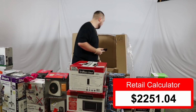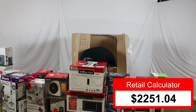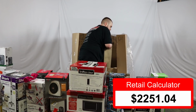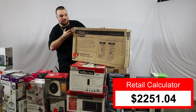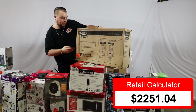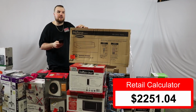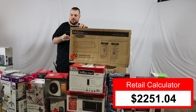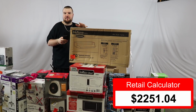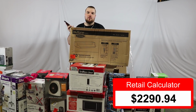And last but not least, have a Newton Basic Economy range hood. Looks like 30 inches. Okay, we can't find this exact unit, but we have one that is similar, 30-inch Newton series for $52.54, but let's just call it 40 bucks to be safe, since we can't find the exact one. So $40 retail value is conservative on this.